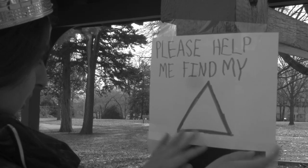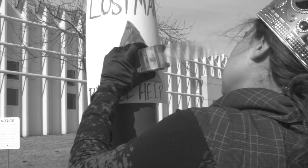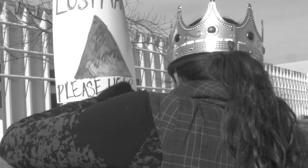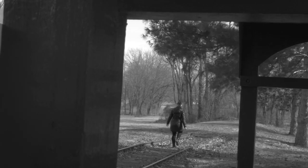A lot harder than it looks like in the movies. Poor Delta. He's lost. How's he supposed to navigate? He only has three sides. Explain that to me.